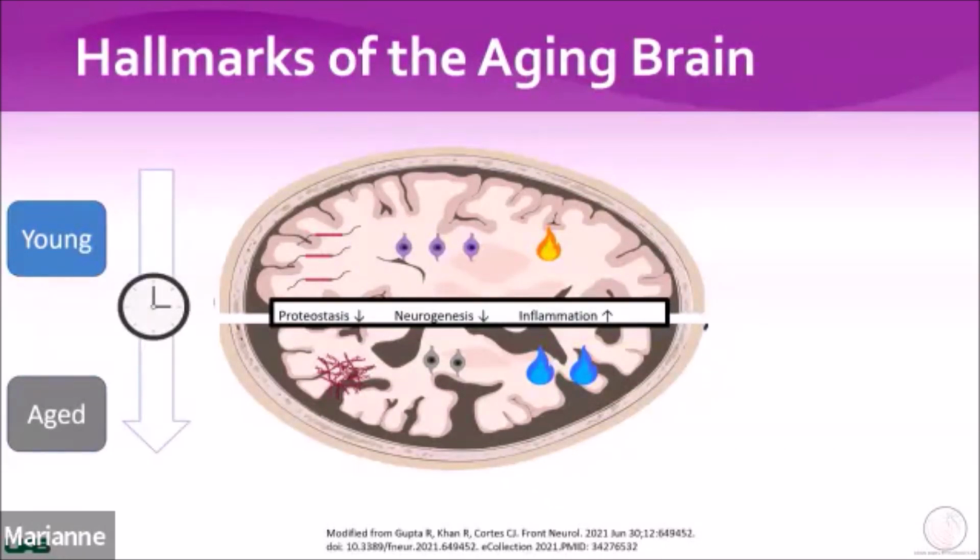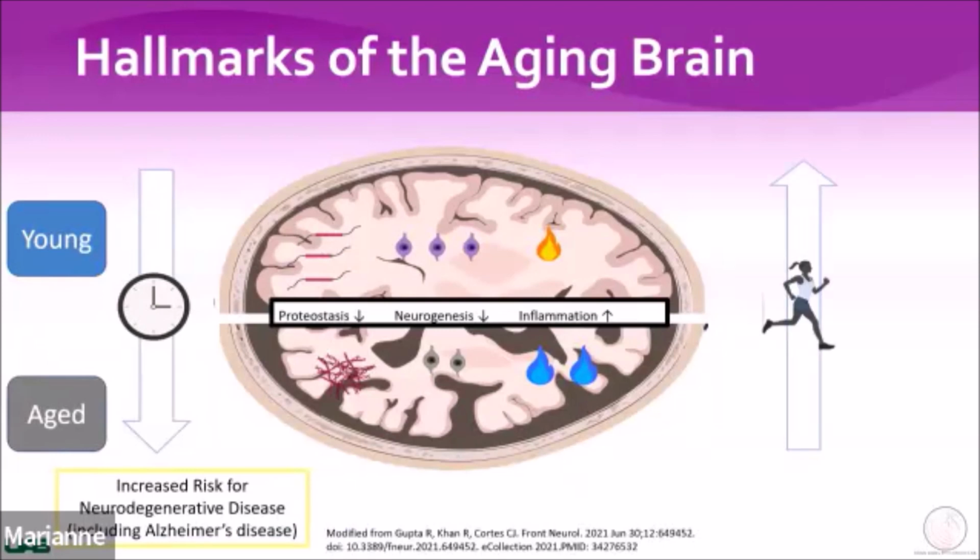In addition to that, these mechanisms are also shared with neurodegenerative diseases and are believed to contribute as well to the increased risk for the development of these disorders in the aging brain. I don't think I need to tell this audience that one of the most powerful interventions we have against the development of these phenotypes is exercise. However, to date, the mechanisms that underlie the benefits of exercise in the aging brain remain poorly understood.